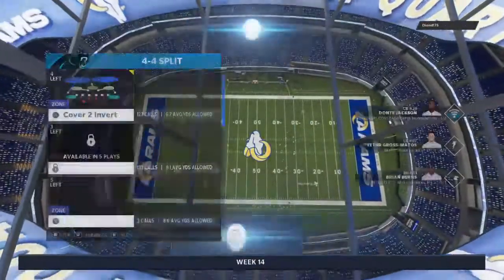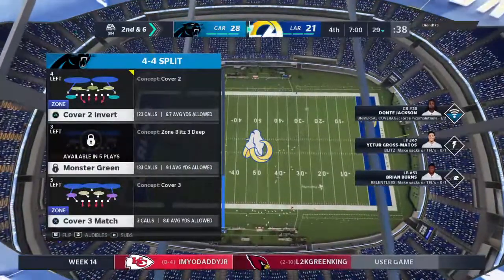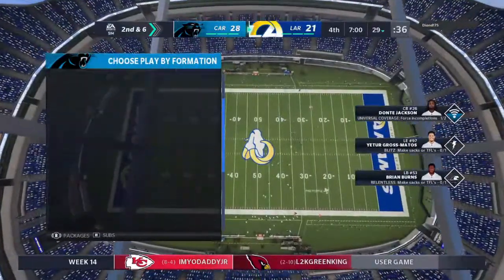As they come to the line, they will not be able to get off another play as time has run out on this 3rd quarter.